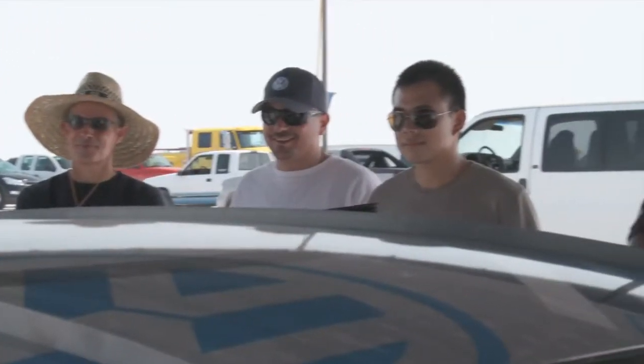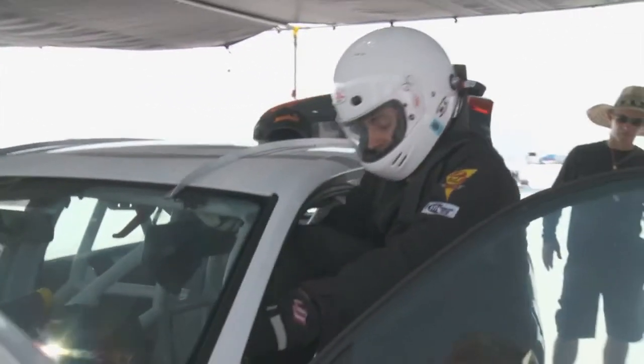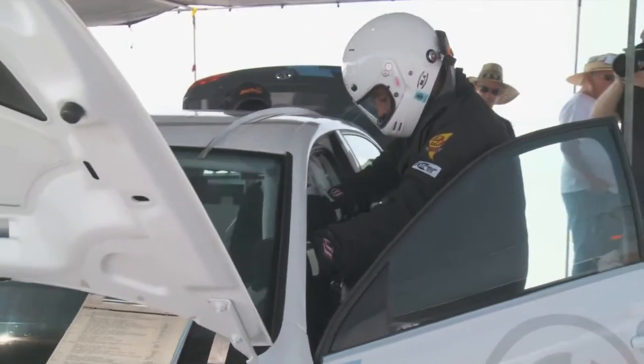You have to undo your belt, you have to take off the steering wheel, you have to drop the window netting, you have to pull the door open, and getting out of the car is actually pretty difficult because the opening is much smaller because of the cage and your head is much bigger because of the Hans device. It was actually kind of comical and a whole lot of awkward.